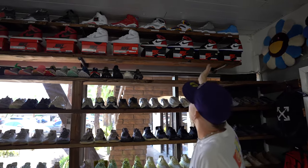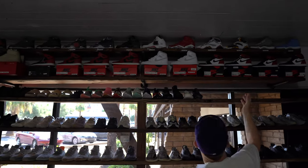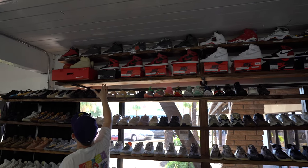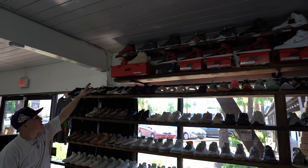And then we got a couple more, basically Jordan 1s, some of the better pairs, like Top 3s, Black Toes, some of the '85 ones, and then that one's pretty crazy. It's a 2001 pair of the Breds, deadstock. And we got some Don C's right there.